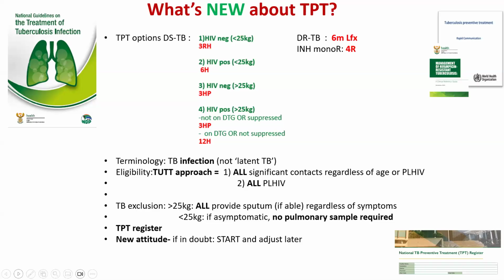A child who's under 25 is also going to be the one who can't give you a sputum sample and needs different medications. So we know that it's really difficult for people to get sputum samples. But as I told you earlier, children are so likely to be paucibacillary that if they are asymptomatic, it's no longer expected that a child who comes in who's got a TB contact and is growing well and everything's good with that child needs to give you a pulmonary sample. You can start the TPT just like that. If you have a chest x-ray available, that's fantastic, but that should never be a barrier to starting TPT. So our attitude has changed a lot.